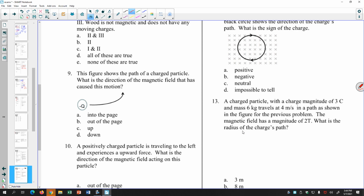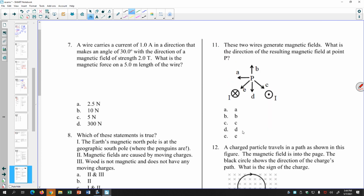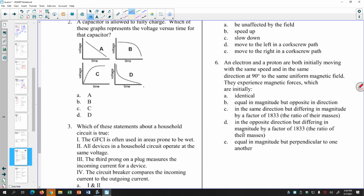Yeah, Courtney. Can you explain how you got the answer for the 6, please? Okay, so an electron, well, the force, which is what I'm looking for, the magnetic force, is equal to QVB sine theta. And they're moving with the same speed, in the same direction, and they have the same charge because they're an electron and a proton. So this is the same, and this is the same. So that means that the force is going to be the same in magnitude, except that the signs are different. So when the signs are different, they're going to be opposite in direction.